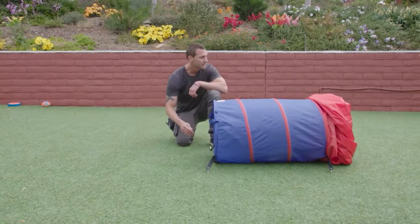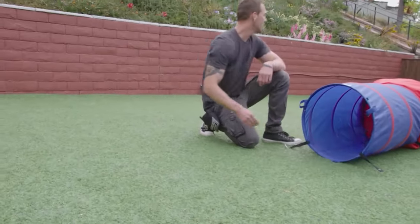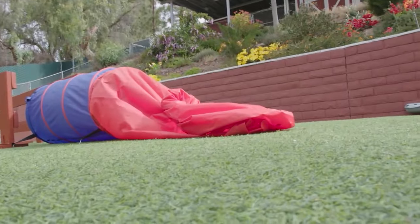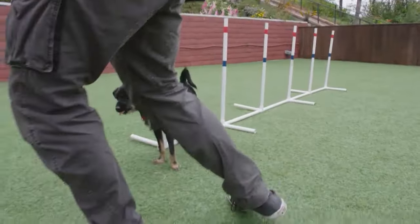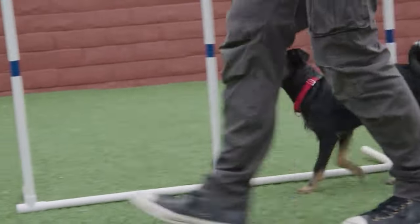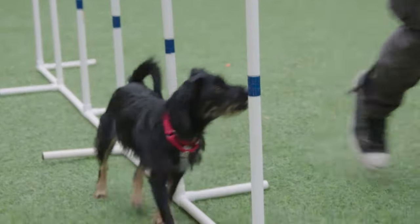And as the days roll by, Brandon introduces more obstacles, like the blind tunnel. Get it. Good, nice. Teri, come on, all the way through. Good, good. And the weave poles. And we weave, and we weave, and we weave. Not only are these obstacles important for Teri's stimulation, agility is also a healthy way to keep Teri's new family mentally engaged as well. Weave it, good, perfect.